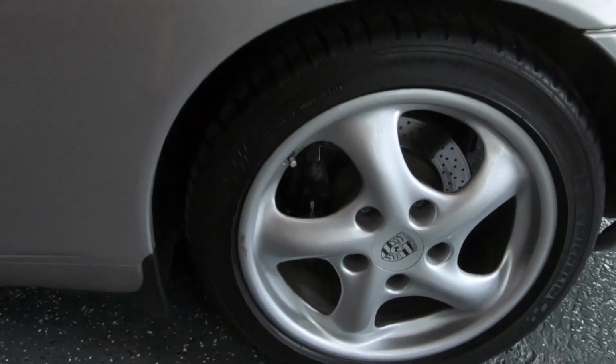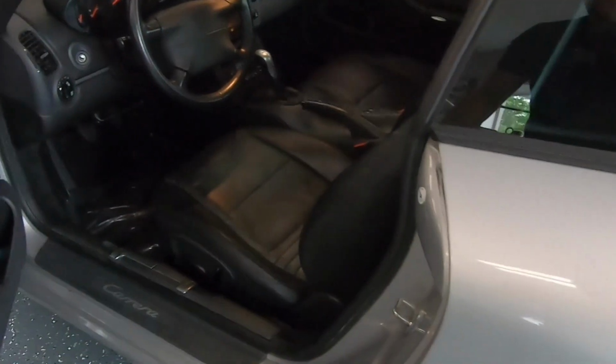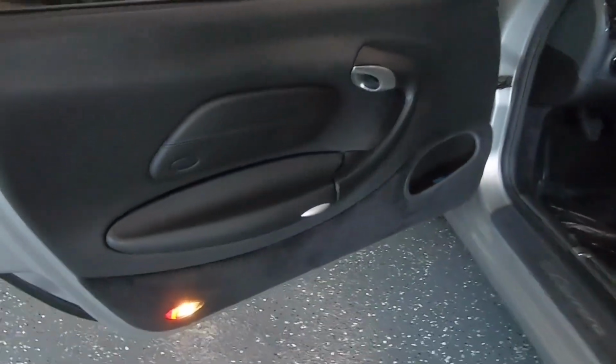This one has 71,000 miles on it. A little over, I think it might be 71.4 now. I have been driving it.